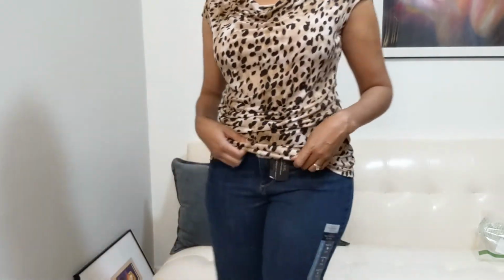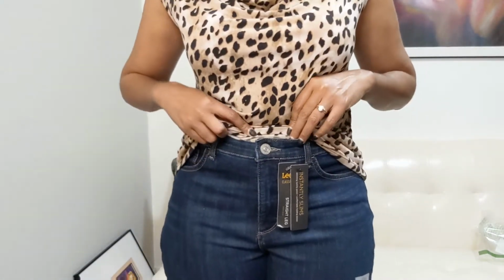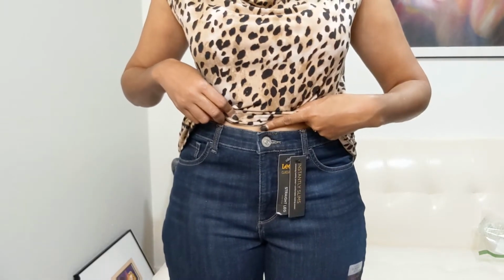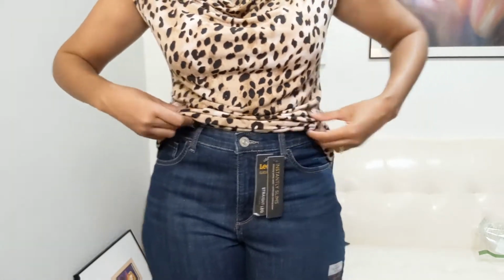The pants are exactly what I anticipated. Not good. Not because they're bad pants, because they're not me. This is a super high rise, so you can see they hit just at my belly button. But they're at a point where I feel like they're going to be digging into me.